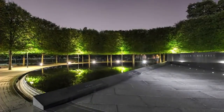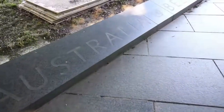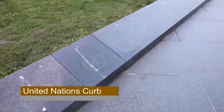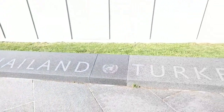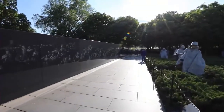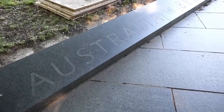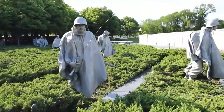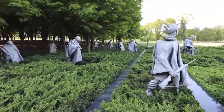The United Nations curb lines the walkway that leads from the start of the memorial to the pool of remembrance. 18 nations contributed combat support, and 4 additional nations provided medical support to the United Nations forces. 3,300 members of the Allied forces made the ultimate sacrifice. The nations are placed in alphabetical order, starting with Australia. Australia sent over 17,000 troops to support the United Nations combat operations. 399 of them made the ultimate sacrifice, and an additional 1,200 were wounded in action.